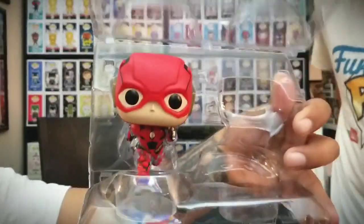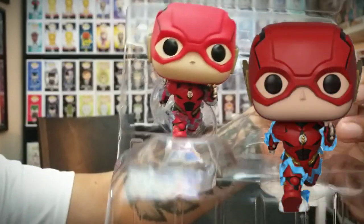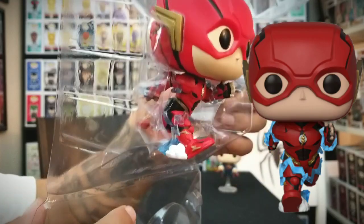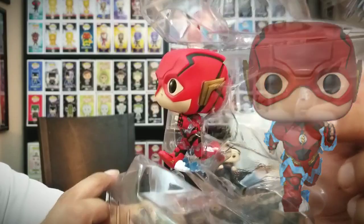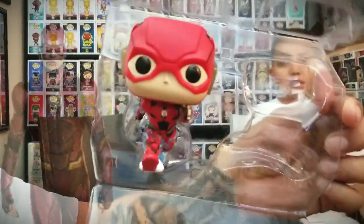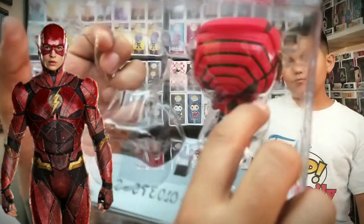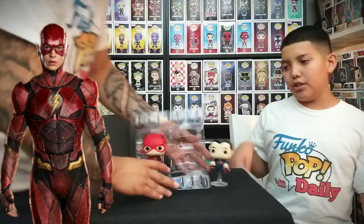Flash in his running. See the lightning. Yeah, the Flash in his running positions with the blue lightning, and he has a little smoke right there. Like if he's picking up dust. Yep. But man, the costume looks real cool. The emblem looks awesome. And if only I could take him out, it'll look even better. But you can see he has the little rubber band spots right here. And he does come with a little stand. We'll try to do a 360 on him, if we can.